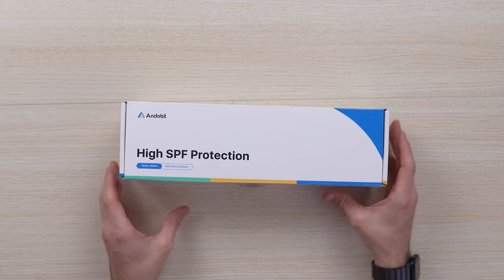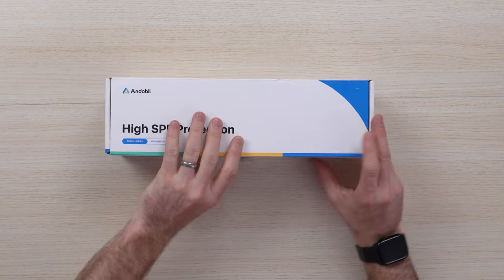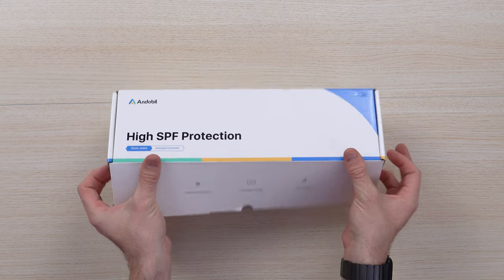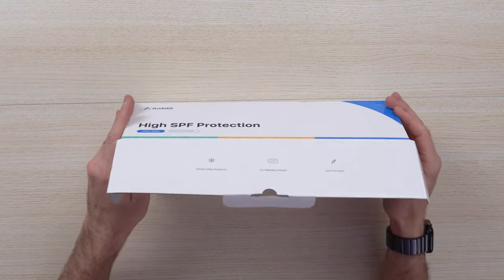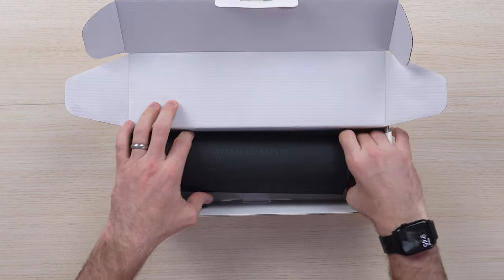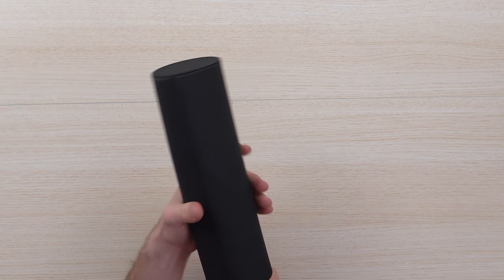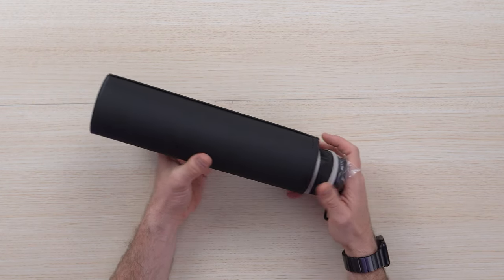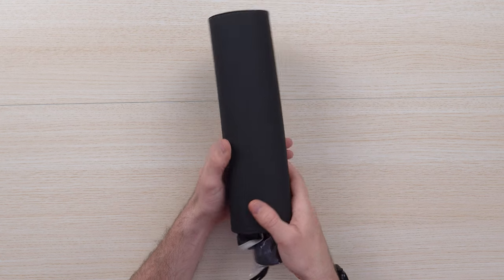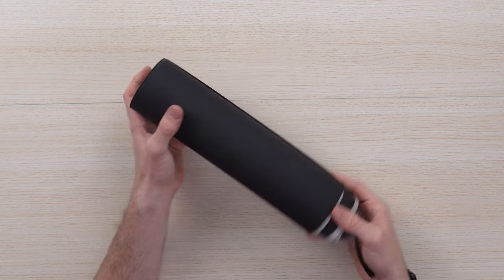What's awesome about the high SPF protection windshield sunshade from the folks at Andobil is the ability to not only protect your asset here in your car, but also have something that provides you some utility outside of protection. This does act as a parasol as well, and it comes with a really high quality, really nice travel case here and wrist strap.